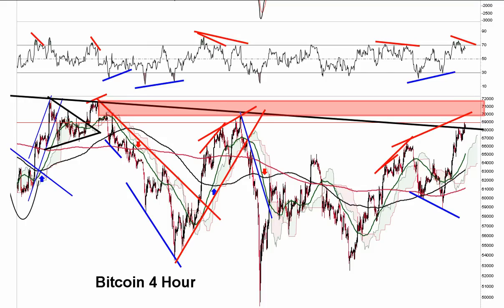So we're getting the rally that I predicted, the 68, 69,000 area. We may go as high as 70 or 71,000. I think the peak over here was 71,800 or so, something like that. The peak over here, again, I predicted the rally to 70,000. We hit 70,000 on the nose. So again, watching to see if we go higher.